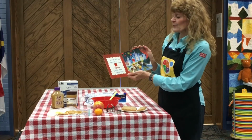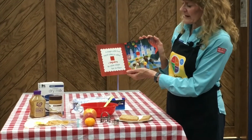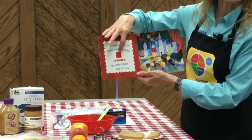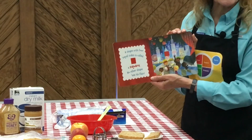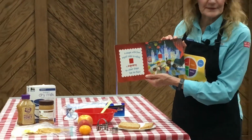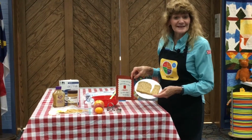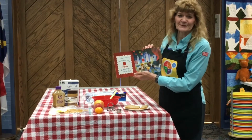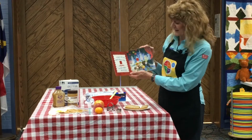A shape with 4 equal sides is called a square. No other shape has its flair. And you can see a picture of a red square. What is something that's square that you might have at your house? I thought of a few different things. I thought of a piece of bread. I thought about a saltine cracker. There's lots of different shapes that are square. See if you can find some square things.